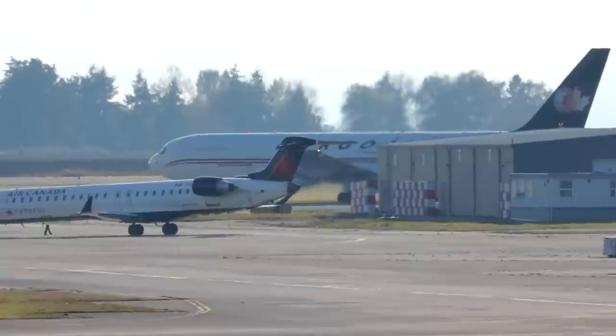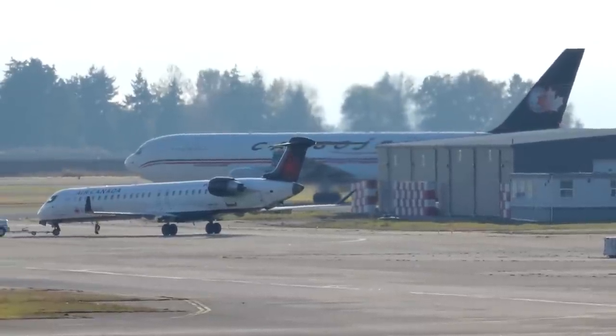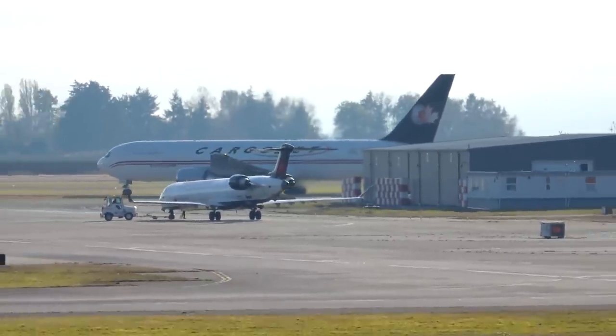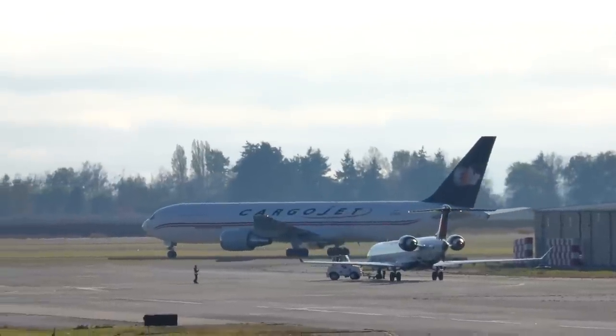WestJet 116, Scotch Zero, it's 5 Zero Heavy, contact departure airborne, clear takeoff, runway 26 left. Speak of the clear takeoff, 26 left, WestJet 116. Jazz 99 Tower at Delta 7, a line up on runway 26 left.